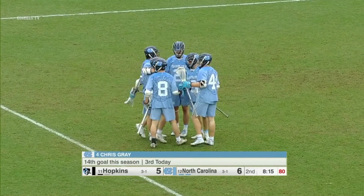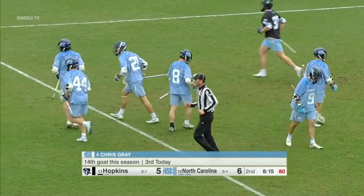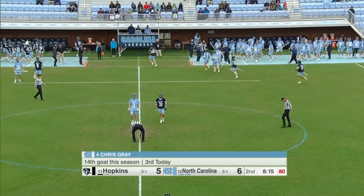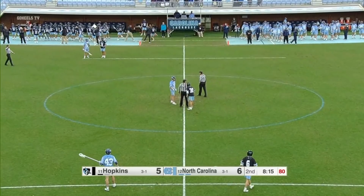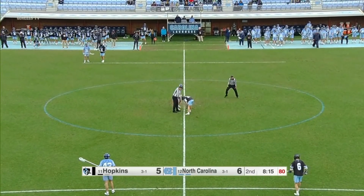Carolina goal, number 4, Chris Gray. A hat trick in the first half for Chris. Just another day at the office for him. 6-5 UNC back in front. Gray already has 5 points. He's got 2 assists to his name as well.